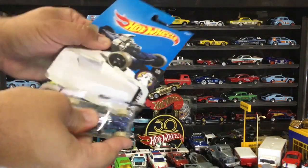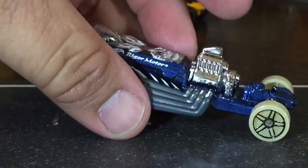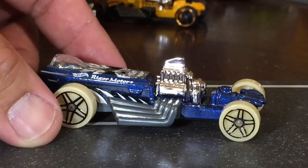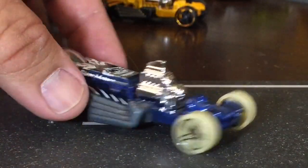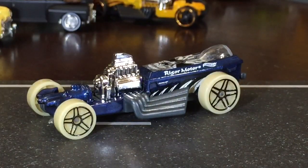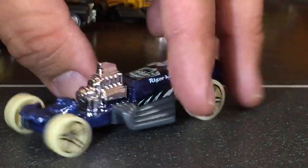So I think this is a 2017 release. We're starting with the newest and going to old. Now it actually says Rigor Motor on the side, for the guys that don't know what it is. It's so funny, it says Rigor Motor on the side, yet some T-hunts don't even say treasure hunt. You got to take a guess.